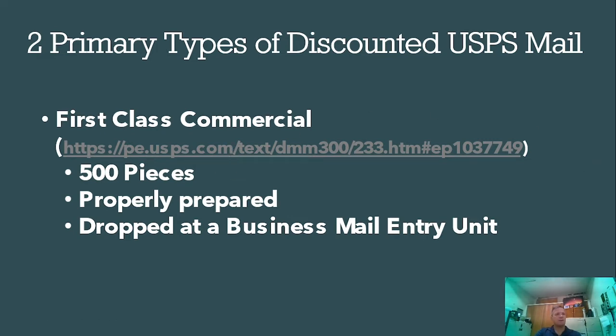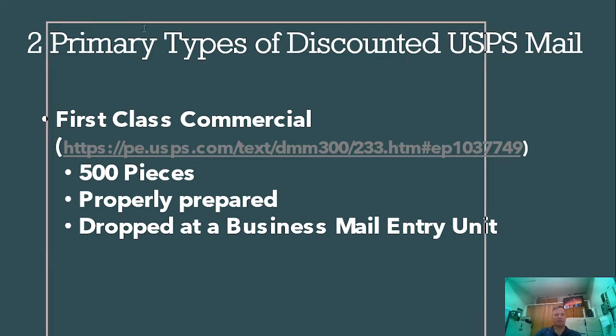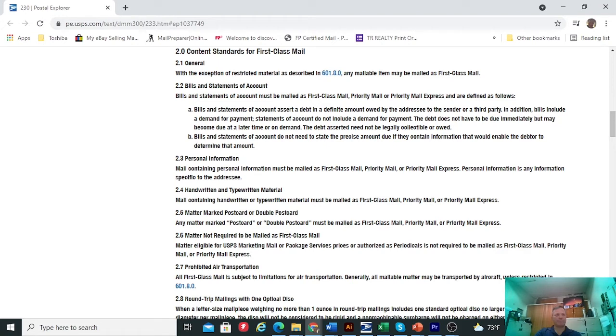I just wanted to cover a couple of brief things that the post office talks about in their Postal Explorer. If you're going to mail a bill or a statement of an account, that must go first class, priority, or priority mail express. Basically, think of it this way: if I send something that says you owe me money, you need to make a payment, something of that nature, even if it's not required as of the moment that it is sent, I must send that first class mail. If I typewrite it or handwrite it, it must go first class mail. If it's computer generated, then I don't have to send it first class mail. And we'll talk about that in just a minute.